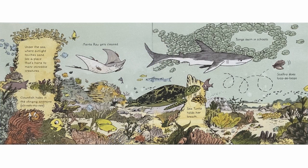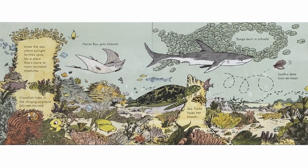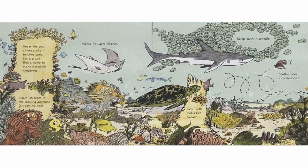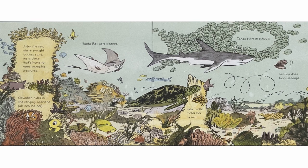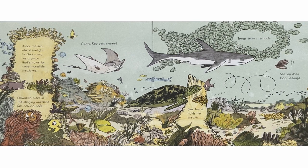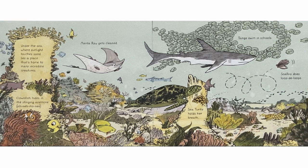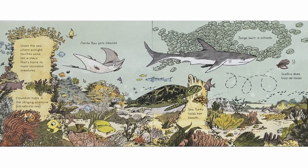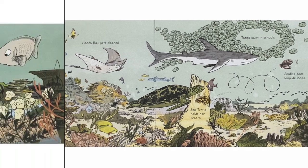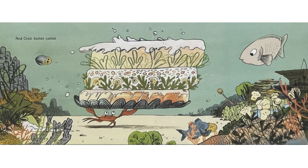Under the sea, where sunlight touches sand, lies a place that's home to many incredible creatures. Clownfish hides in the stinging anemone. Manta ray gets cleaned. Sea turtle holds her breath. Tangs swim in schools. Scallop does loop-de-loops. And crab bakes cakes.